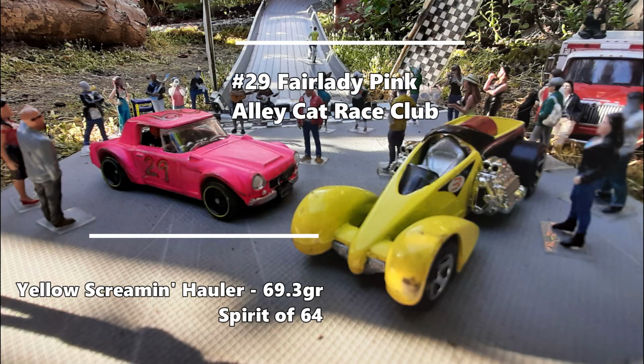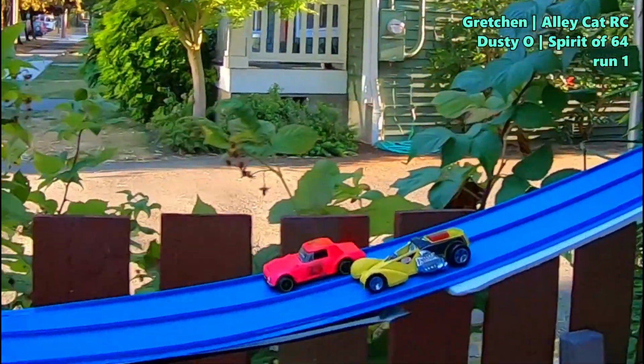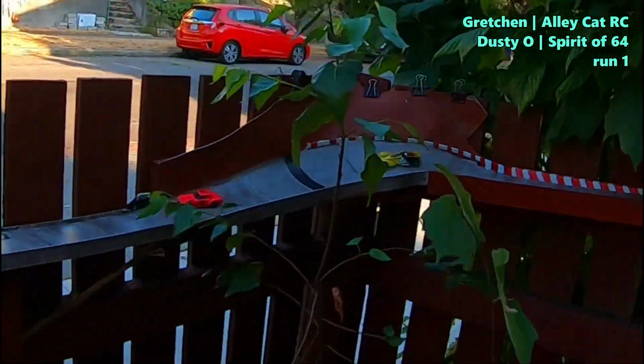Alright, moving right along, we got Gretchen driving for Alley Cat Race Club up against Dusty Olford driving for Spirit of 64. Gretchen's sitting on 14 points down at the bottom of the standings. Dusty's up on 32 points. Here we go, Gretchen on the outside. Looking pretty good so far in this run.